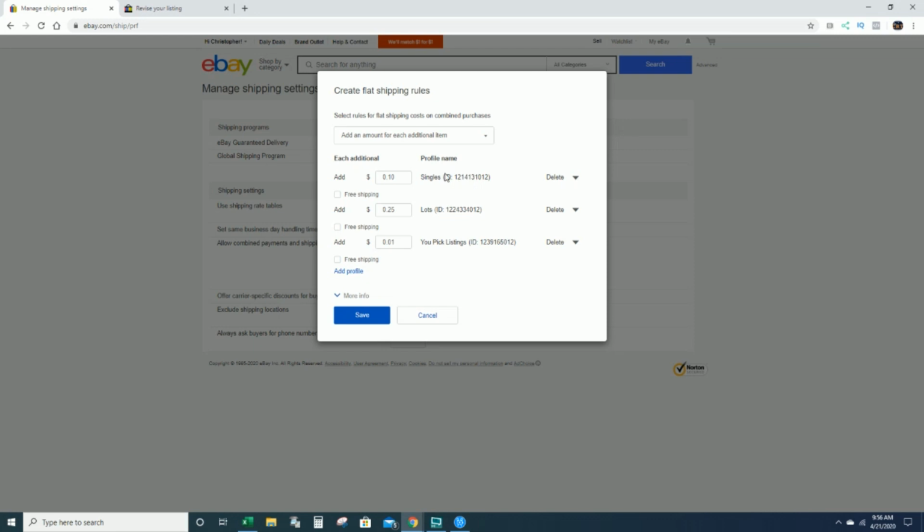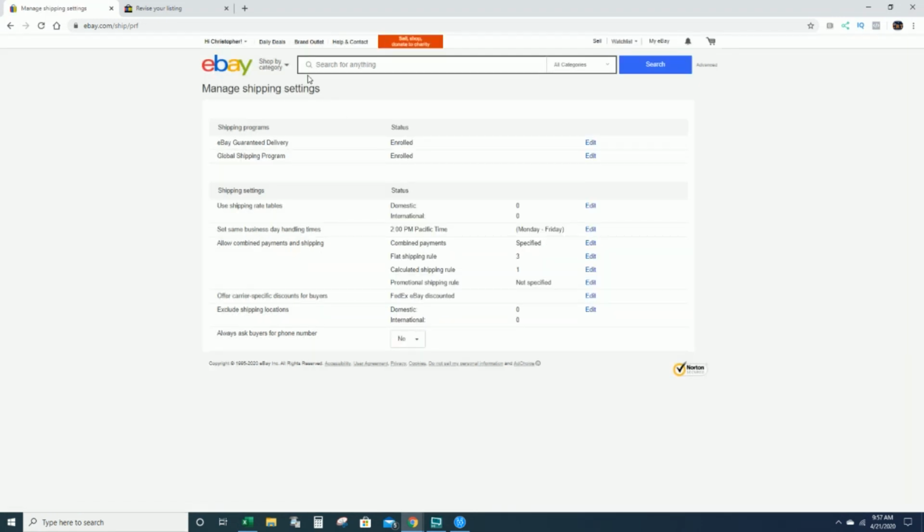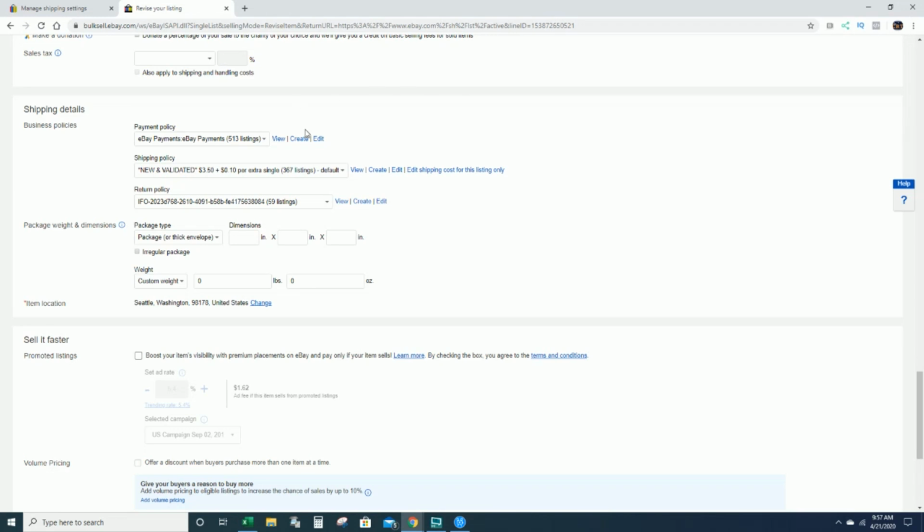And I have them labeled here by singles, lots, U-Pick listings, and then you set the value. You can also add a profile if you want. So if you want to have an extra one, you can do whatever you like. But this is where you're going to set up the flat shipping rules when it comes to your listings. But this is only half of the equation. So I'm going to hit cancel, but typically you would hit save and go from there.